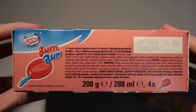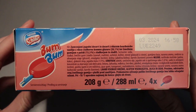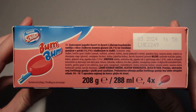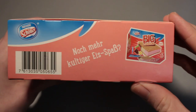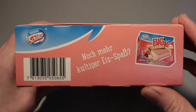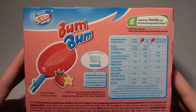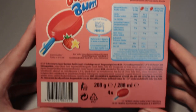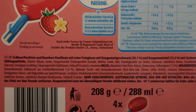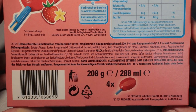Here we've got the ingredients list in Slovakian, I would assume, maybe Slovenian. I'm not quite sure. Pause if we want to read that though. And also pause if we want to take a look at this particular side. Let's turn this around. Here we've got the back. Pause if we want to read the nutrition table right here. And pause if we want to read the ingredients list in German right here.